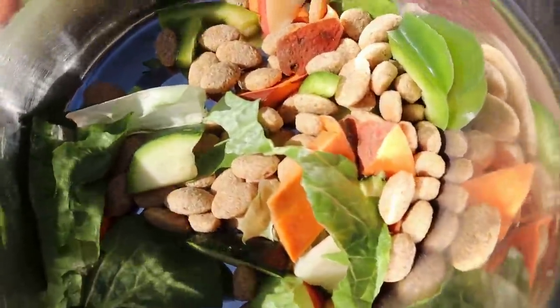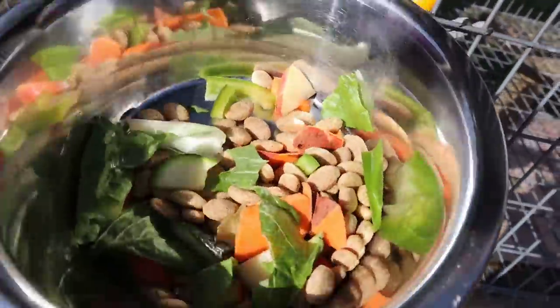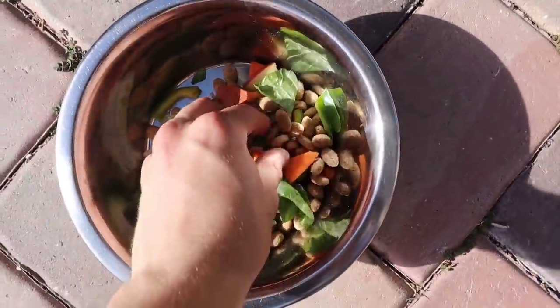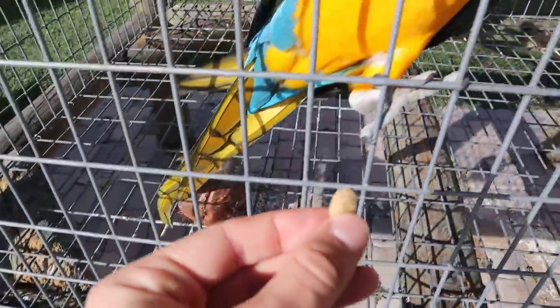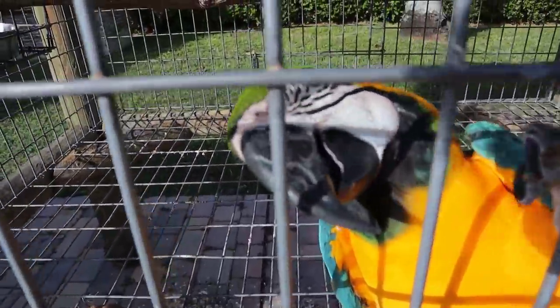We got some pellets, apples, sweet potato, zucchini, green pepper, and romaine lettuce. We got a nice, healthy little balanced diet right here for Mr. Parrot. Here, let's actually take a little pellet right now. We're gonna take a pellet. Hey, buddy. Hey, you wanna be nice for a minute? Here, you want one? Oh, okay, here you go. So he'll take food from me.